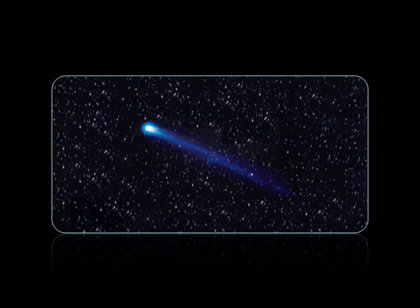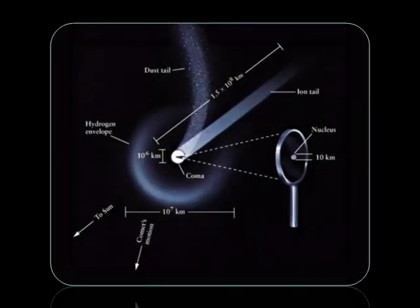Aside from asteroids, our solar system is also populated by a very large number of comets. Comets are distinguished first by the fact that they have a different composition. Whereas asteroids are rocky and metallic, comets are composed of mostly ice and rock in combination.